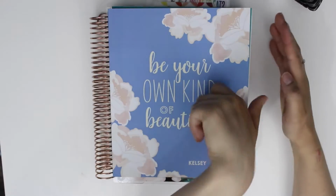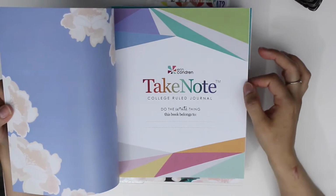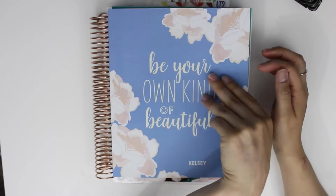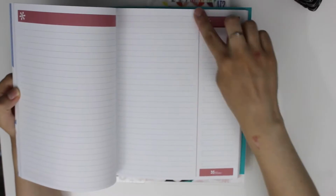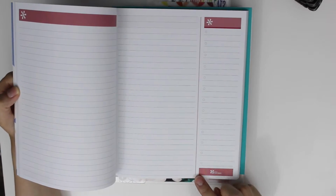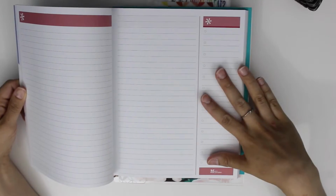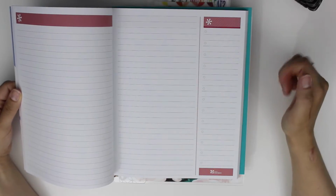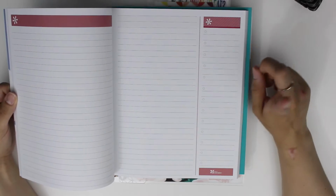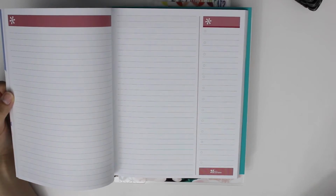So I got this one. It's the Take Note College Rule Journal. I just love this design. So it's just lined, goes through different colors. I thought that this part was perforated, which would kind of make sense, but it's actually perforated in here so you can rip the whole page out. I thought that this part was that you could take out a quick list, which I thought was really smart, but it's not. So it's here.